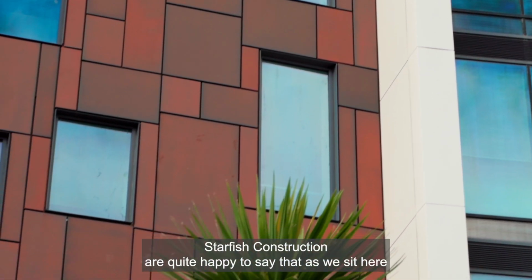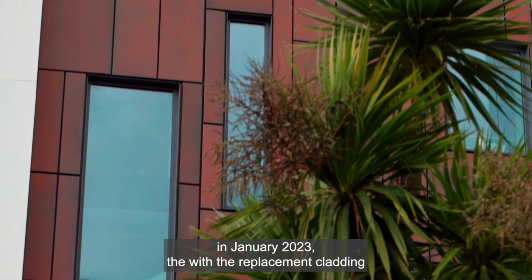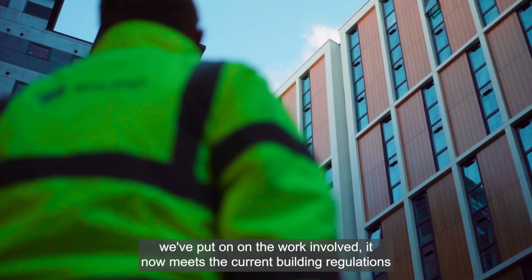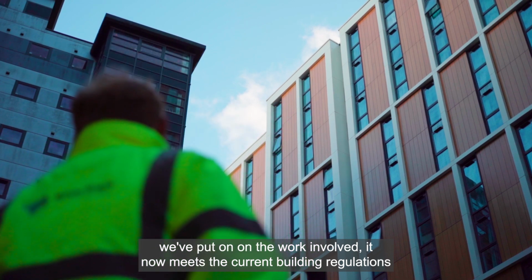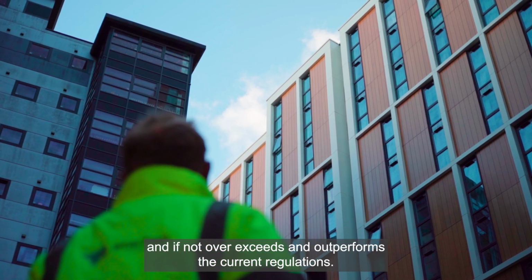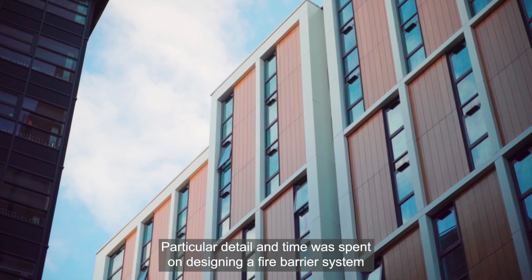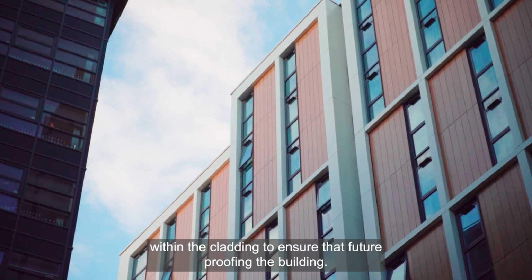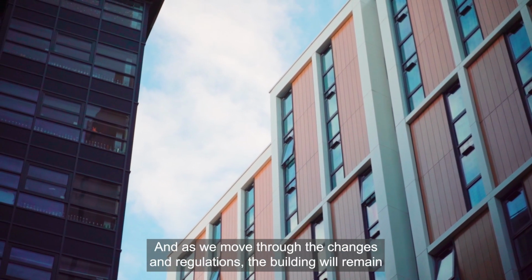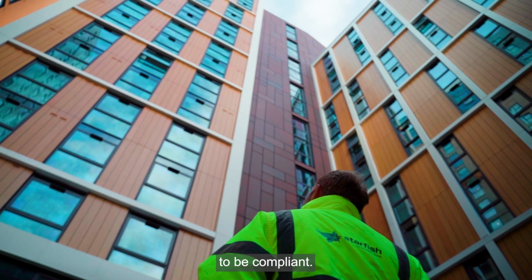On this project, Starfish Construction are quite happy to say that as we sit here in January 2023, with the replacement cladding we've put on and the work involved, it now meets the current building regulations, and if not, over-exceeds and outperforms the current regulations. Particular detail and time was spent on designing a fire barrier system within the cladding to ensure future-proofing the building, and as we move through the changes in regulations, the building will remain compliant.